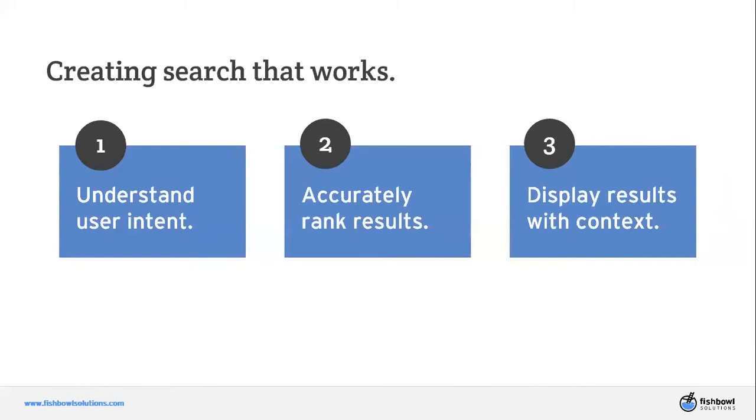The second thing that needs to happen is the search engine needs to rank the results in an accurate and meaningful way. So it's not just here's everything that matches, but really figuring out, well, what should be on page 1? What should those first 5 or 10 results be? And ranking them in an accurate, relevant way. And then the third thing that needs to happen is that the search engine needs to provide rich context around those results when it displays them back to the user.